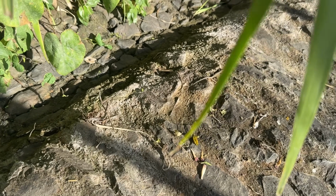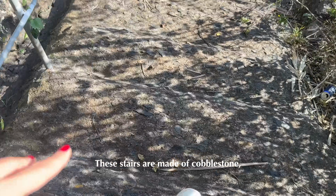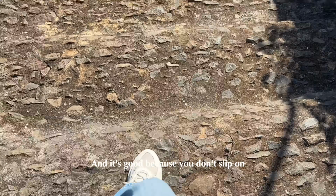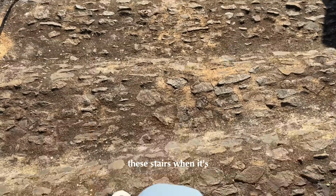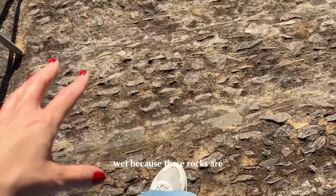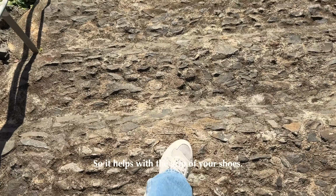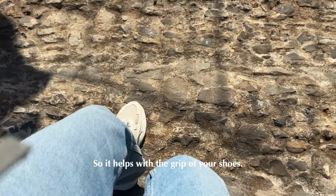So cute. These stairs are made of cobblestone, which is popular here in Portugal. And it's good because you don't slip on these stairs when it's wet, because these rocks are very uneven and kind of sharp. So it helps with the grip of your shoes.